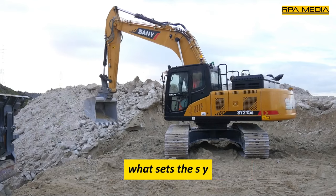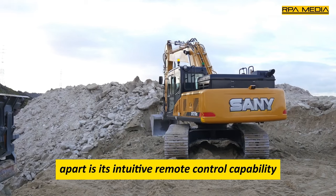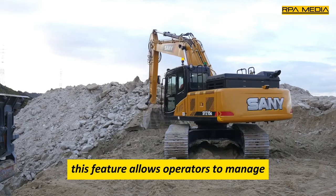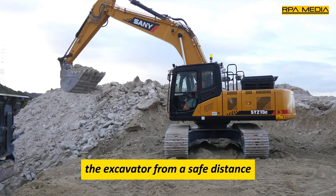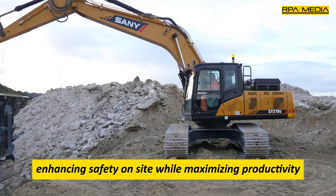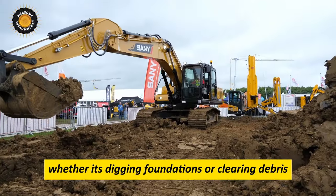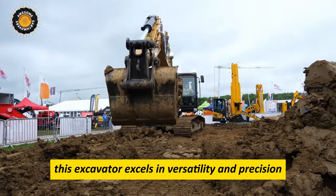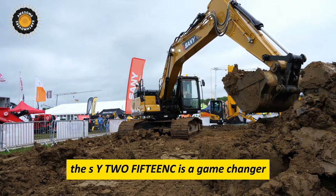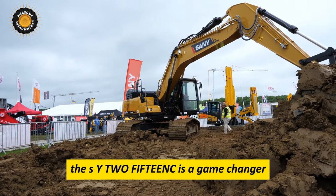What sets the SY215C apart is its intuitive remote control capability. This feature allows operators to manage the excavator from a safe distance, enhancing safety on site while maximizing productivity. Whether it's digging foundations or clearing debris, this excavator excels in versatility and precision. The SY215C is a game changer.